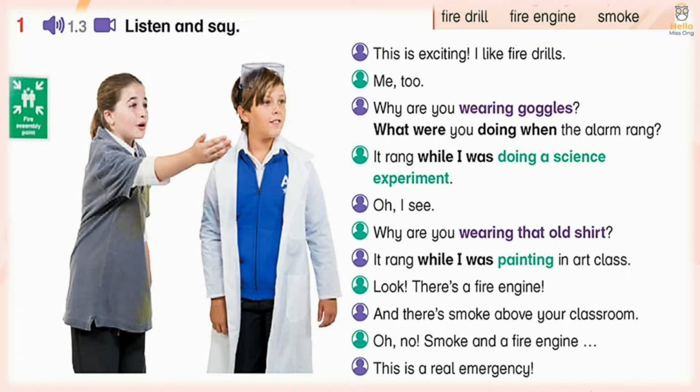This is exciting. I like fire drills. Me too. Why are you wearing goggles? What were you doing when the alarm rang? It rang while I was doing a science experiment. Oh, I see. Why are you wearing that old shirt? It rang while I was painting in art class. Look, there's a fire engine. And there's smoke above your classroom. Oh no, smoke and a fire engine. This is a real emergency.